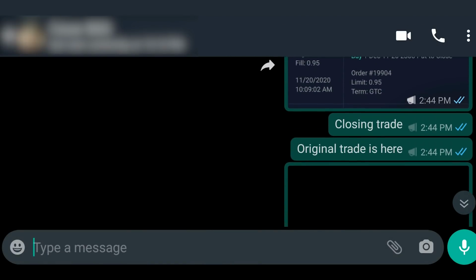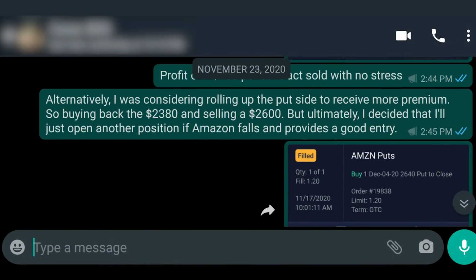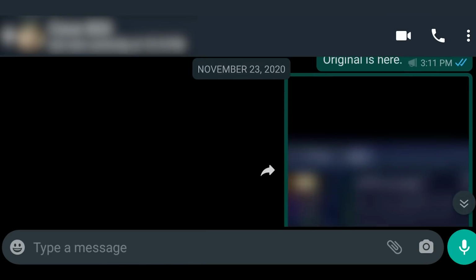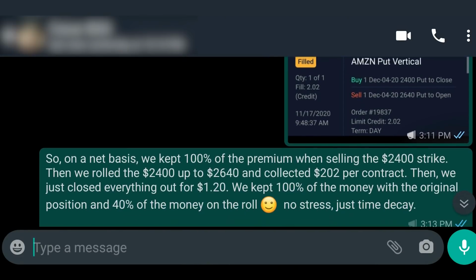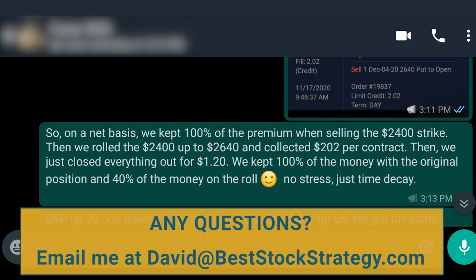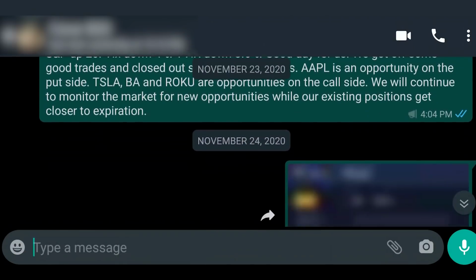Closed the trade in Amazon. Bought back for 95 cents. Sold it for $2.53. So on a net basis, we kept 100% of the premium when selling the 2400 strike. Then we rolled the 24 to 2640 and collected $202. Then we just closed everything out for $1.20 or $120. So we kept 100% of the original and 40% of the money on the roll. No stress, just time decay.